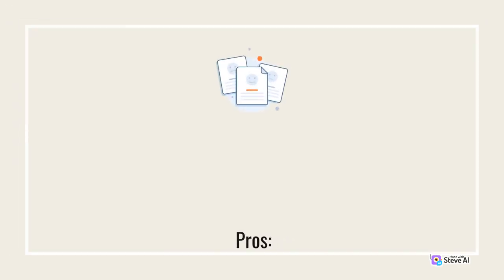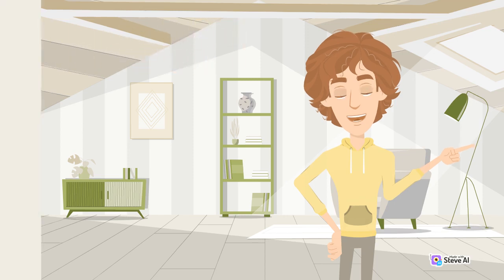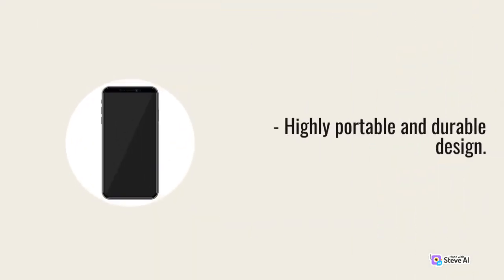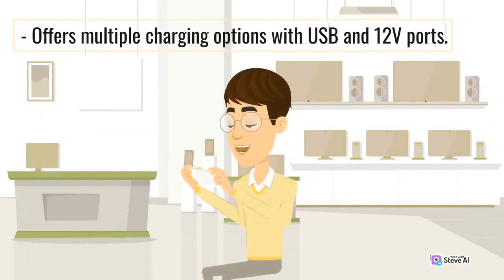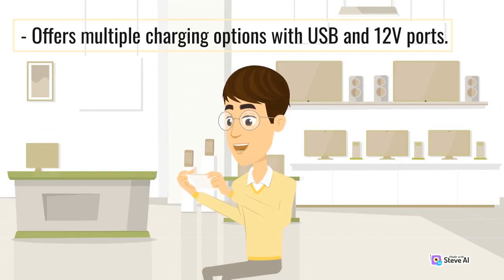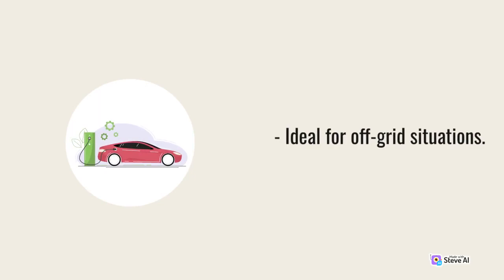Pros: harnesses solar energy for a sustainable power source. Highly portable and durable design. Compatible with smartphones, tablets, cameras, and more. Offers multiple charging options with USB and 12V ports. Weather resistant, making it suitable for various outdoor conditions. Ideal for off-grid situations.